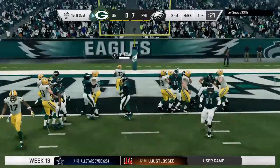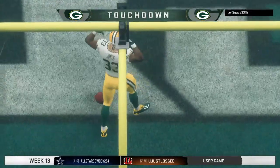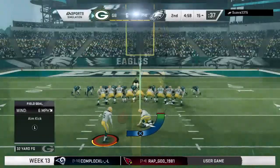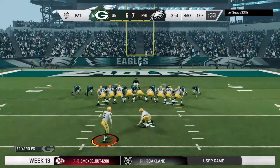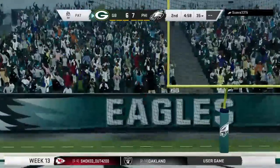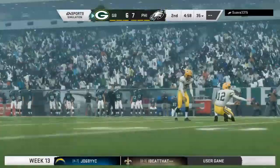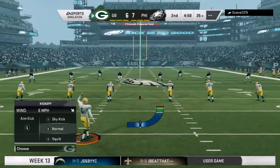They'll try and run it in with Jones. And he'll take this one in for a Packer touchdown. Aaron Jones with touchdown number 12 on the year as they are now on the board here in the first half. And it's no good. He misses the extra point, and this remains a 7-6 game.